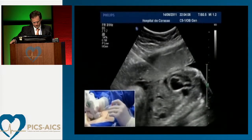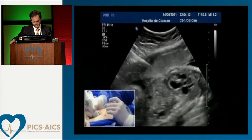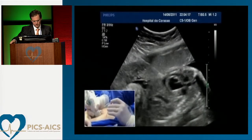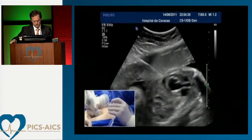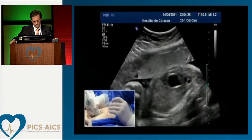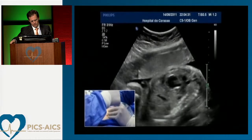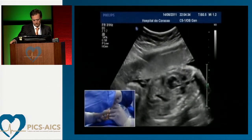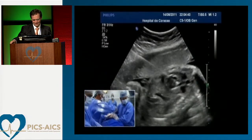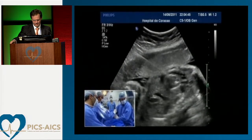Fabio is about to puncture the apex of the left ventricle. He's almost there. Usually the left ventricle shrinks a little bit. Now Fabio's inside. Usually I tell him not to breathe, to hold. So I'm taking the stylet out. Blood is coming from the ventricle. I'm sucking some blood, injecting a mixture of adrenaline.